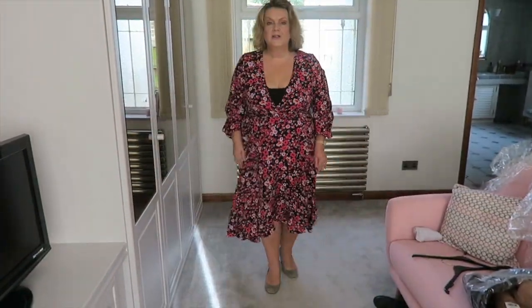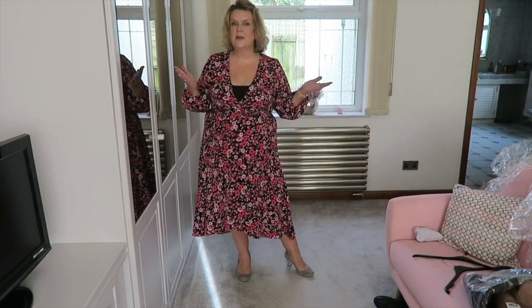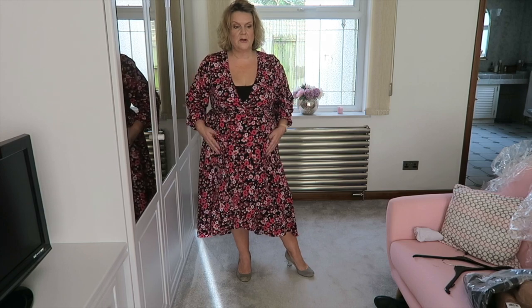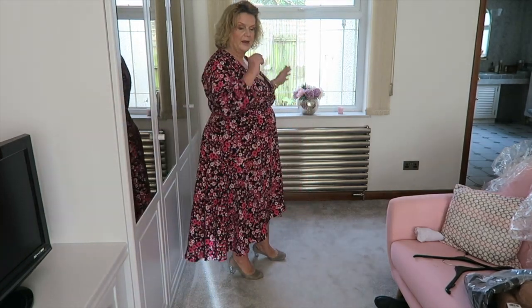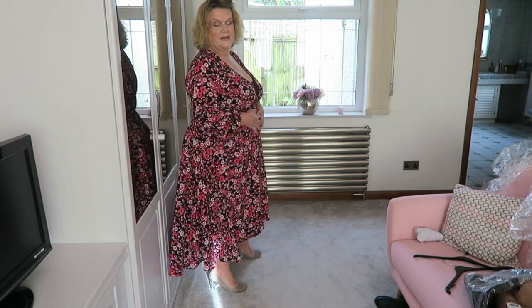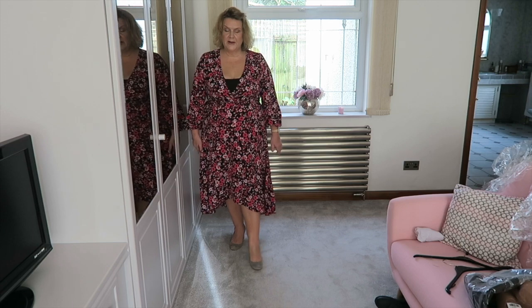Right, I actually quite like this dress other than the gapey front. And I guess you could get away with it like this with the camisole on. I like the fact it's higher at the front than the back. I think for us shorties of this world, that is such a flattering look with the slightly raised hemline at the front.